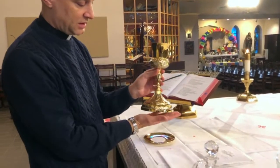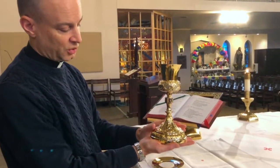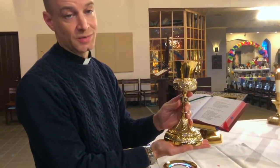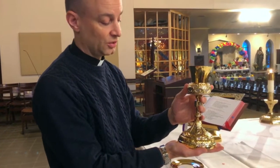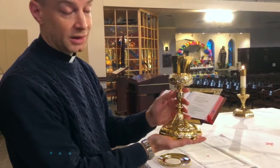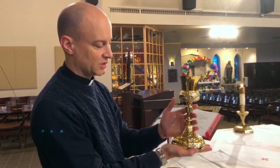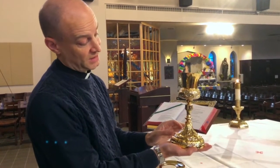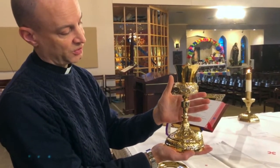And this is one of my chalices. As you can see, it's beautifully decorated. It's made of gold. We only use precious metals to make the paten and the chalice, either gold or silver. And as you can see, this design, I got it in Mexico. And when I walked past the store, this was in the window and it was shining brightly. It caught my eye for many reasons. I love the design. It looks like a flower, a beautiful flower.